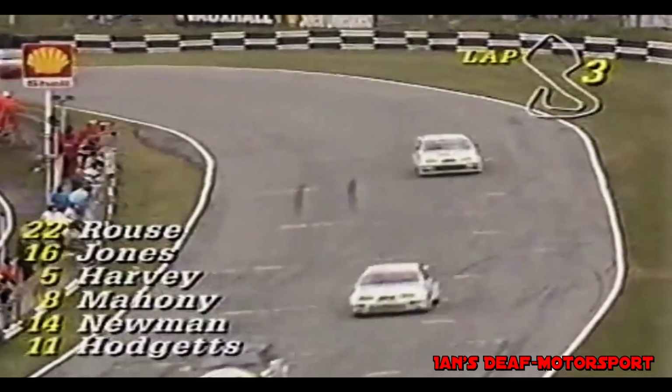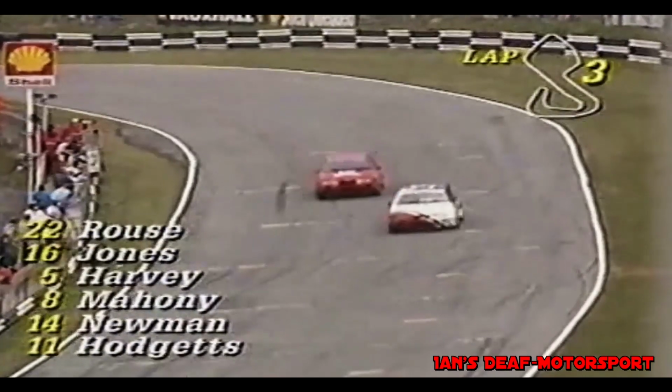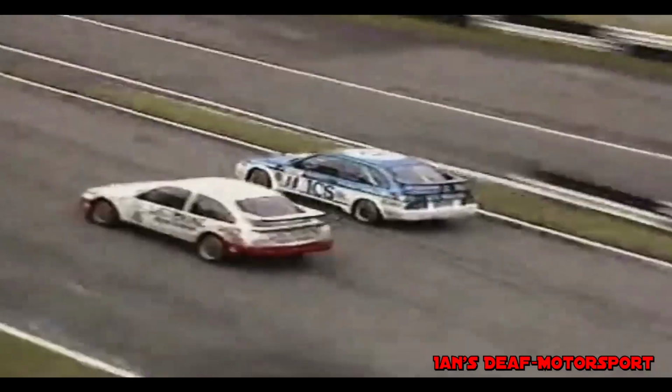Rouse leads, Jones 2nd, Harvey 3rd, Marnie 4th. Coming up, Newman and Hodgetts, there they go. Now, Rob Gravitt, Graham Good, Ratzenberger leading the B class, Frank Sittner, and now Graham Good is attacking Gravitt for 7th place, and he takes it through on the outside at Paddock.